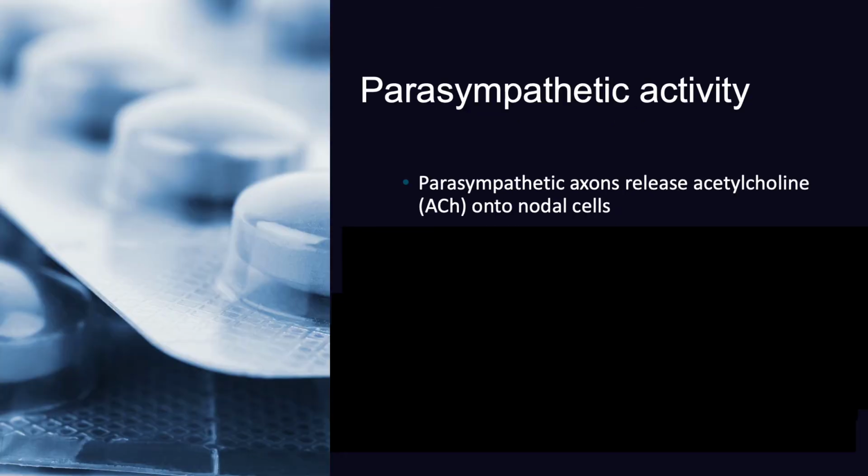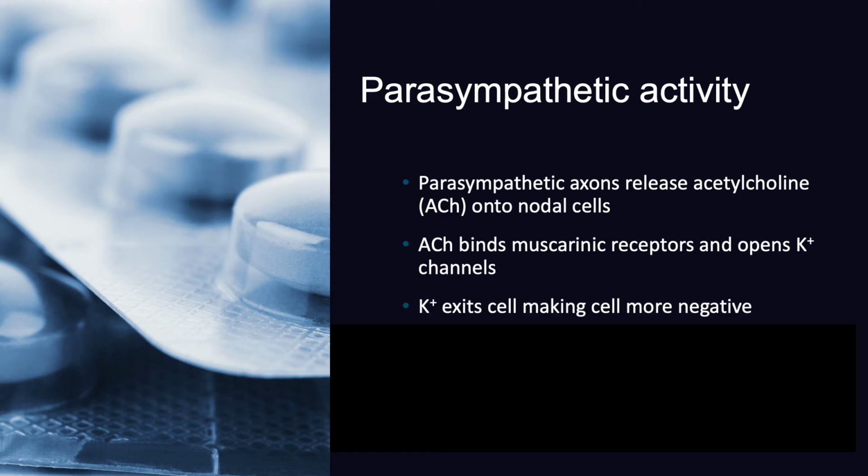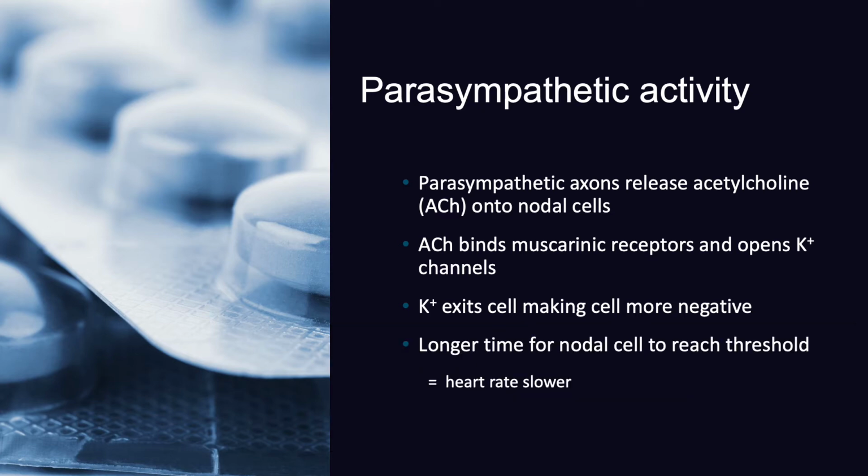One of the actions of acetylcholine will be to increase the drift to threshold for a nodal cell. So we'll see that acetylcholine will bind a muscarinic receptor that ultimately opens a potassium channel. The potassium then exits that nodal cell, making it more negative, moving it further away from threshold. So it's going to take a longer time for that nodal cell to reach threshold, which means ultimately we're going to have a slower heart rate.